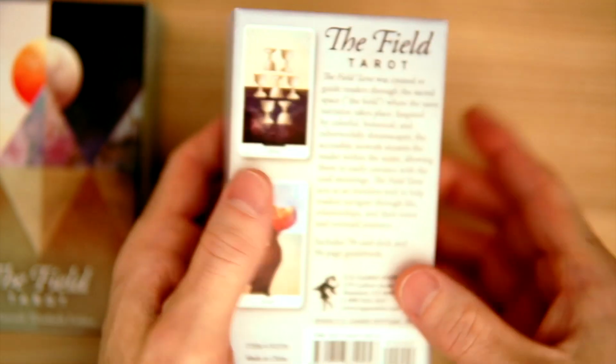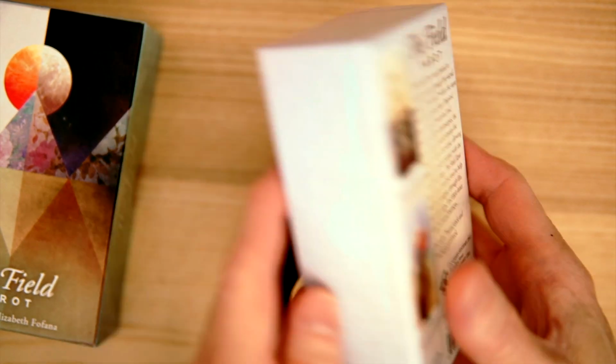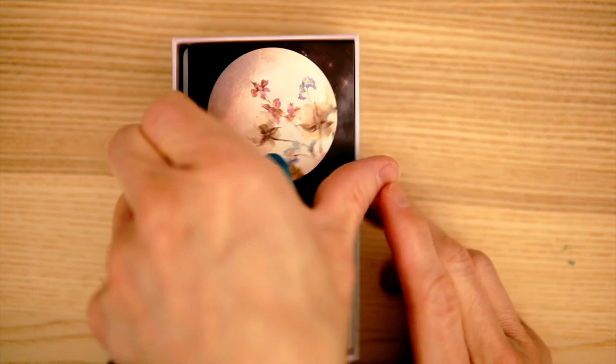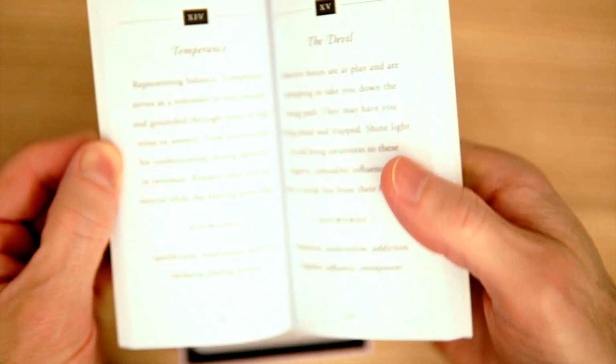It comes in a hard box, as you can see. Let's take a look at the back of the box so that you have that. Somebody always asks for the back of the box. So for that particular someone, there you go. All right. Look at that. It comes with a cute little book. Ooh, let's look at this book a little bit later.